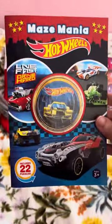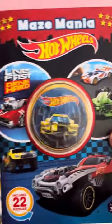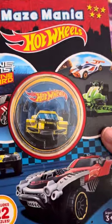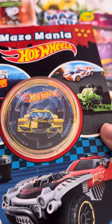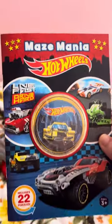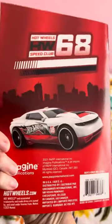And then I found this really cool Maze Mania Hot Wheels book that's got mazes in it and a little game to play on the front. I'm not good at this game. Can't even get it in. There we go. So there's that. And this is going to be a stocking stuffer. My son loves mazes and he loves Hot Wheels.